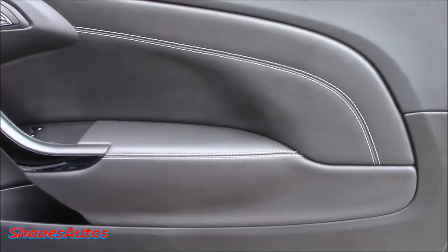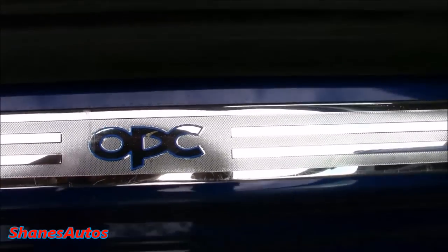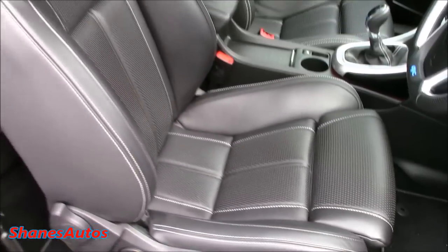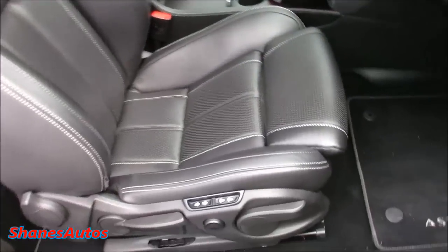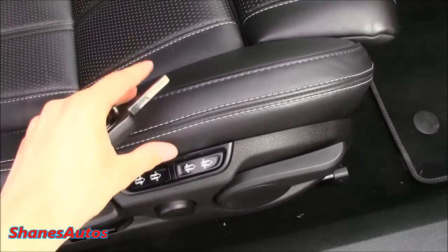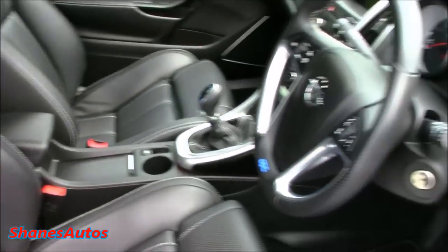So it's got black leather on the door cards with white stitching, as well as a black gloss finish on the pull handle and your electric mirror controls, as well as the OPC logo located down here. It also comes with the black perforated leather seats by Recaro, very comfortable and supportive. And you also got additional controls here for adjusting how tight or loose you want these side bolsters. A very handy feature to have.